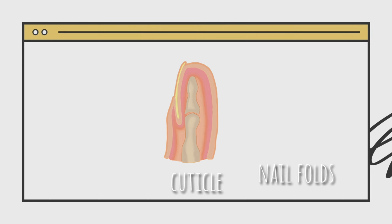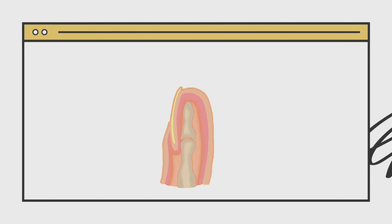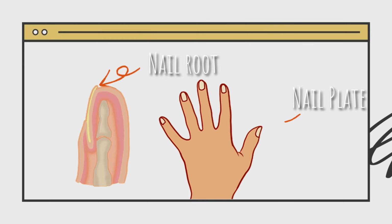Now let's discuss each part of the nail. Firstly, the portion of the nail found under the surface of the skin at the near end of the nail is called the nail root. It is where the nail begins. The nail plate or body is the portion of the nail that is external to the skin, which we can see in our fingers or toes.